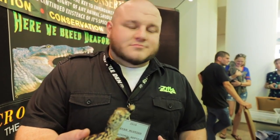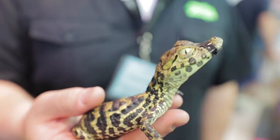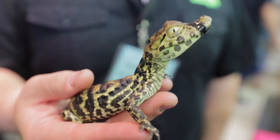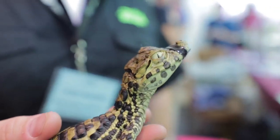No, it's a broad snout caiman. So these guys are pretty cool. Caiman latirostris, they're an endangered species from Central and Southern South America. We have the only animals in the United States that are actually breeding, and we have 4 bloodlines from them. They were almost gone in their countries of origin.